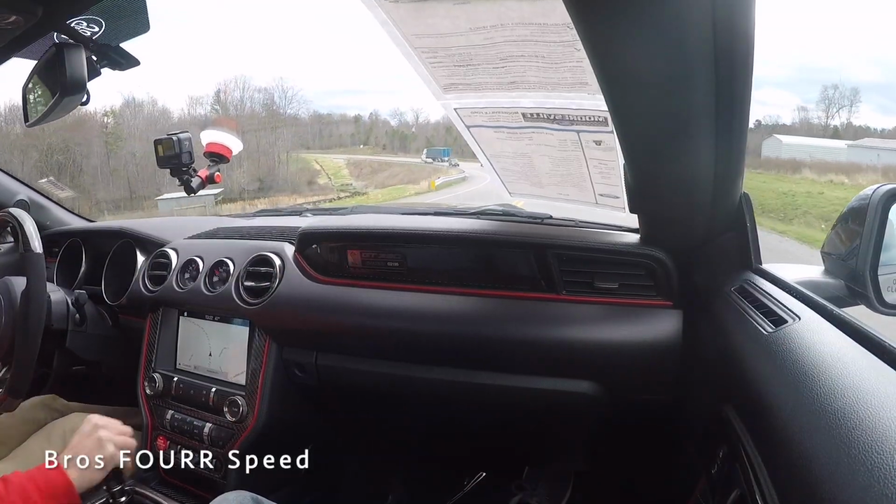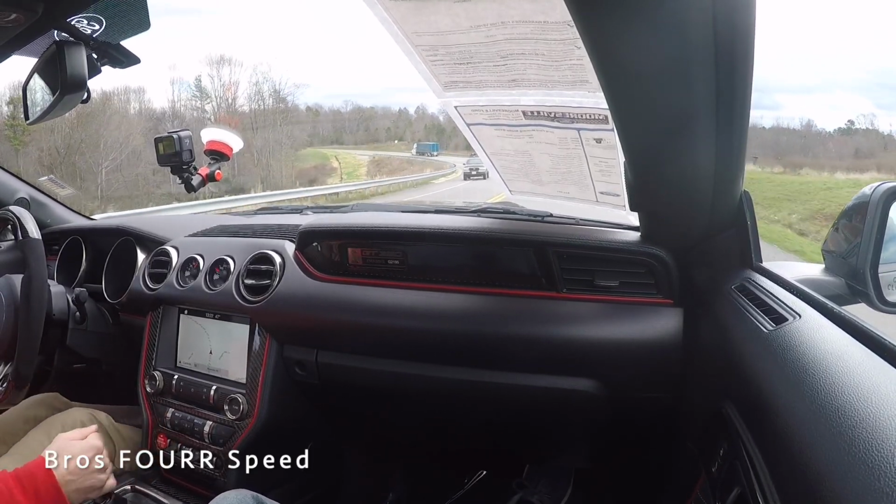Wow. Whew. That wasn't even anything crazy. Yeah, you can just feel that torque. It's instant. Like, wow. I've always been a fan of the Mustang V8 exhaust. Like, oh yeah. It just sounds so good.